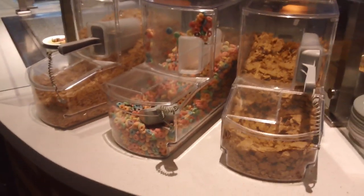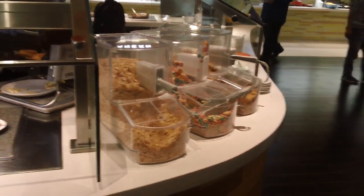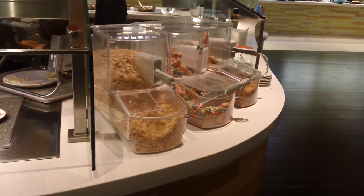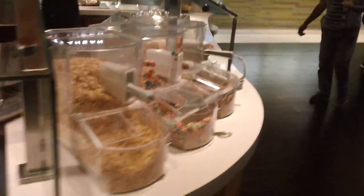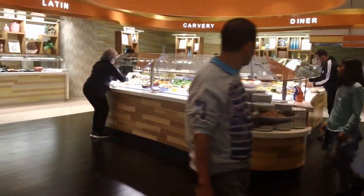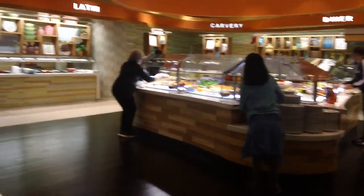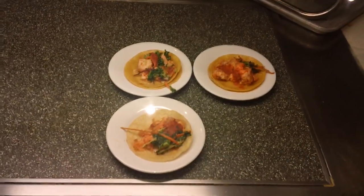Cereal, of course, sometimes you have to ask for milk separately. So even if there is no option like that, you can see, just ask your server, the person assisting you at the table. And in case this place does not offer self-serve drinks, which is the most irritating thing you can think of, in my opinion. I don't know when they decide to adjust to the times. Almost everywhere else they have self-serve drinks.